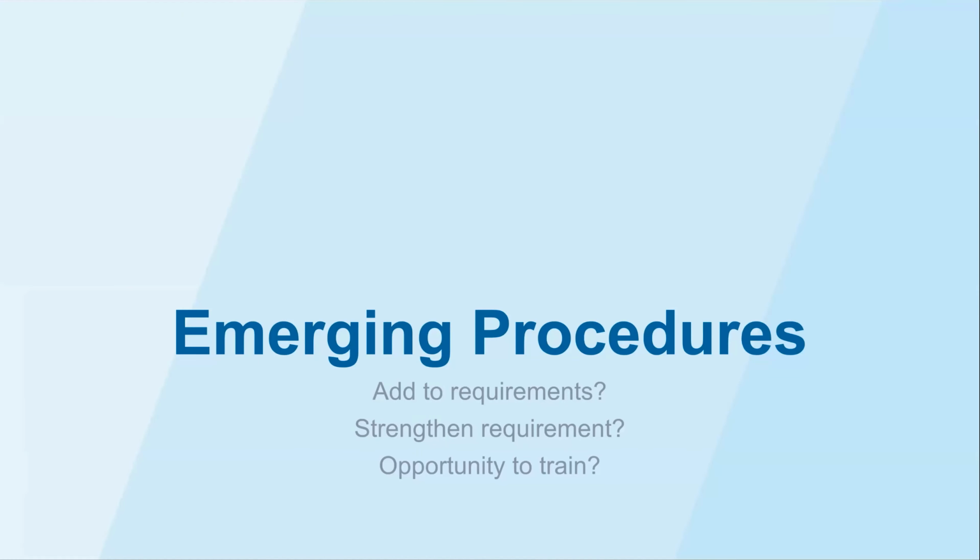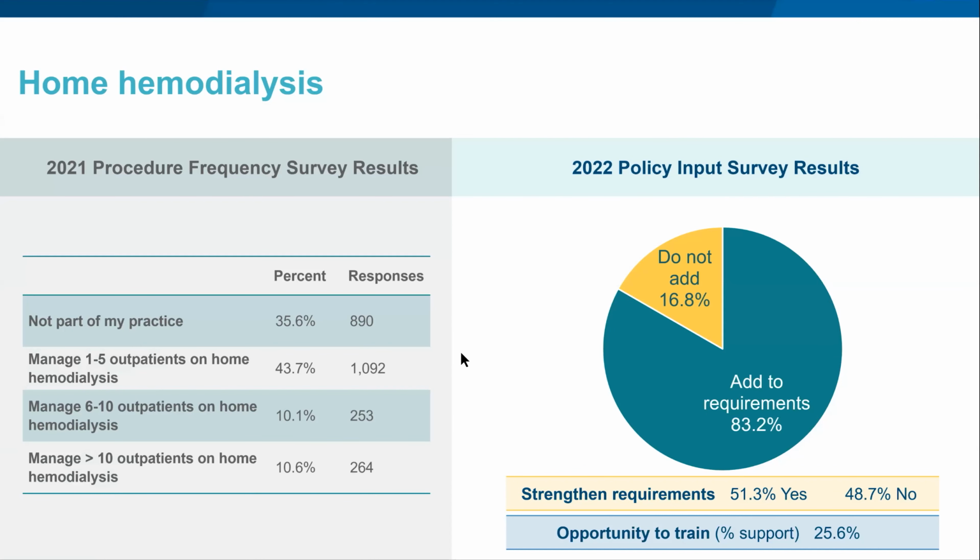And then emerging procedures like home hemo. It's not necessarily that it's emerging, but it's not a requirement, at least for now. Again, for most people, it's not part of their practice. So 35% said not part of their practice, and 43% had only 1 to 5 home hemo patients.